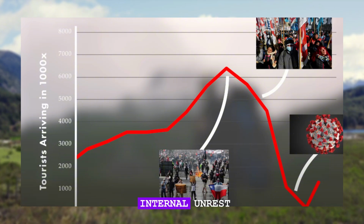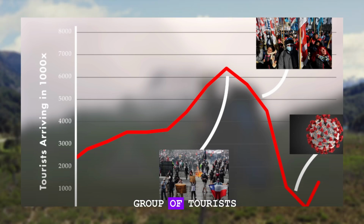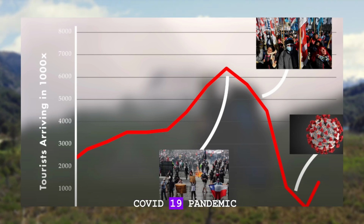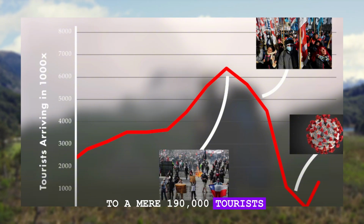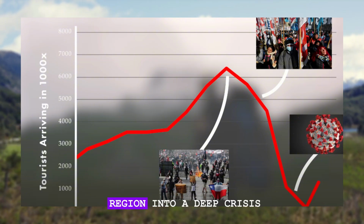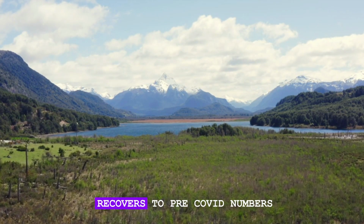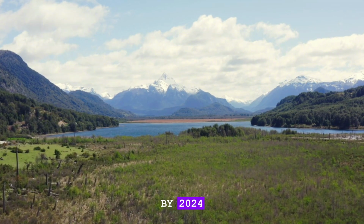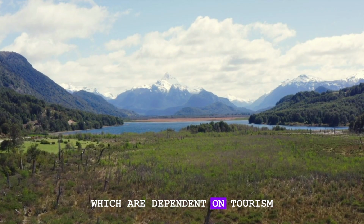A series of internal unrest, the Argentine monetary crisis which prevented the largest group of tourists from traveling, and the COVID-19 pandemic have reduced this number to a mere 190,000 tourists in 2021, throwing the region into a deep crisis. The Ministry of Tourism, however, hopes that the number recovers to pre-COVID numbers by 2024, giving the livelihood back to the 600,000 Chileans who are dependent on tourism.